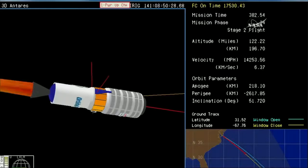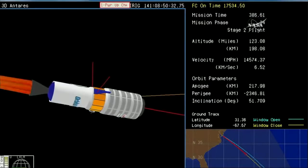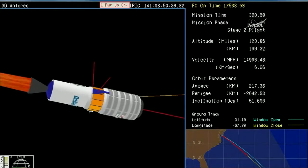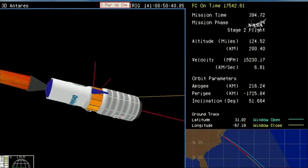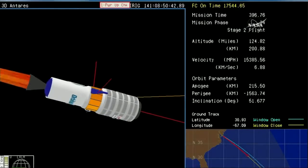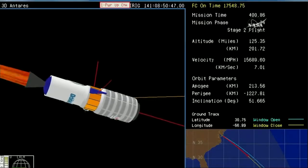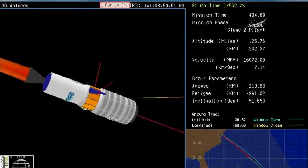Power remains good. Attitude remains nominal. Castor 30 XL motor pressure starting to tail off. Power systems remain good.